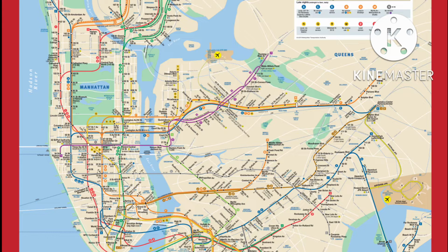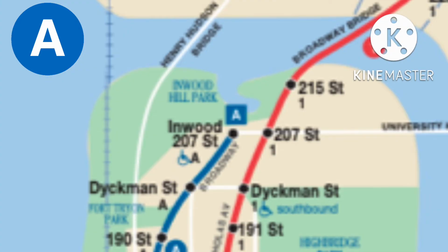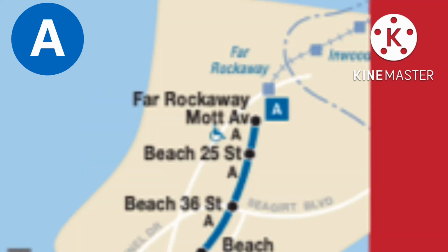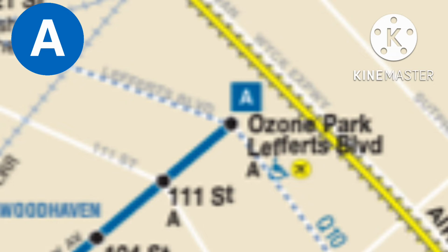So yeah, I will say that we can probably start with the A line. The A line pretty much follows the C and E lines. The A line goes up to Inwood, 207th Street. That is one of its final stops. But then it also goes all the way to Far Rockaway Mott Avenue. It's a little bit confusing. You can also go to Rockaway Park Beach, 116th Street, and Ozone Park, Lefferts Boulevard. I'm sorry if I'm not pronouncing some of this right.